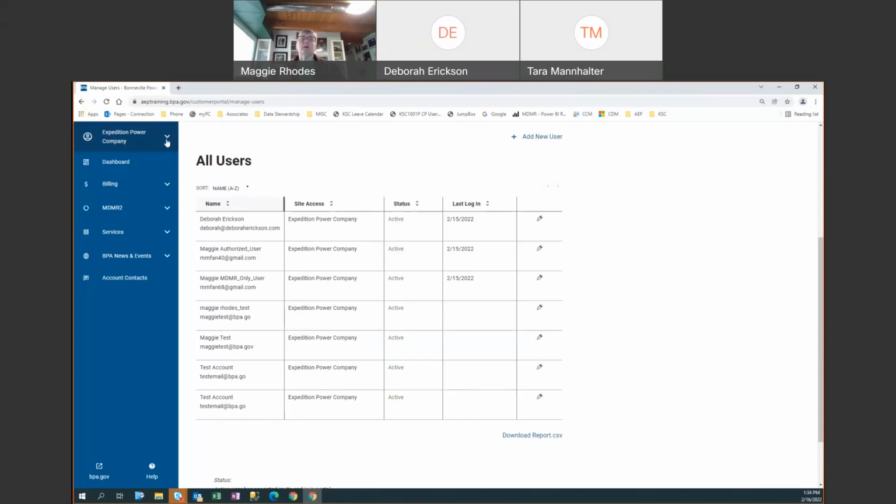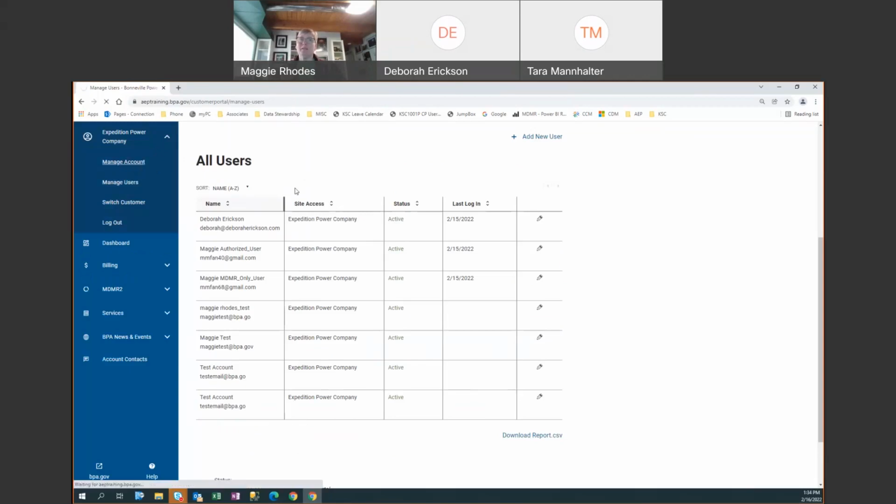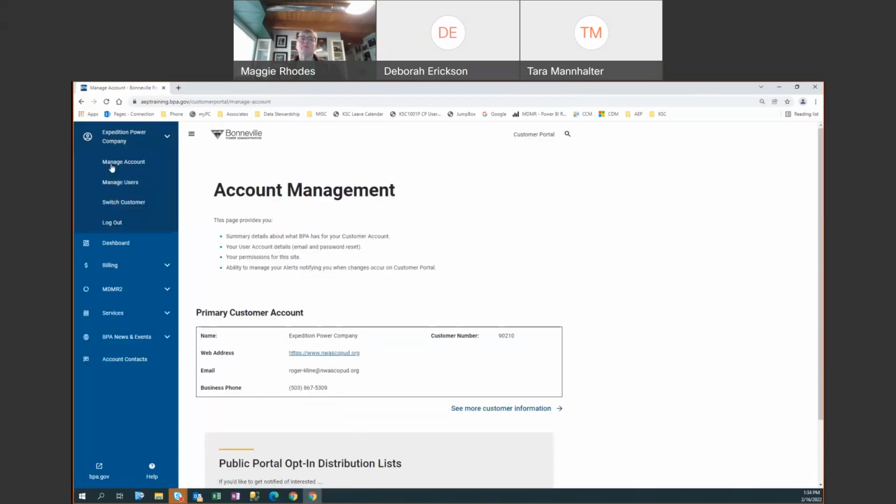But the other one that is available to you are the alerts. And this is something that I don't have access to as an admin. But if you go over into the manage account, that's where you would find your personal status, a block that has your personal permission level. Right below it, based on your permissions, is a list of alerts that you can sign up for. There are about 12 of them in total, I think. Those alerts could be a new bill was added or a new contract has been executed and added to the system.